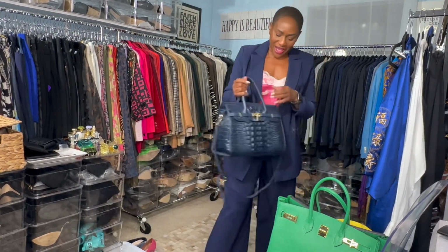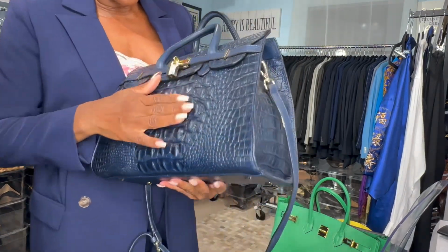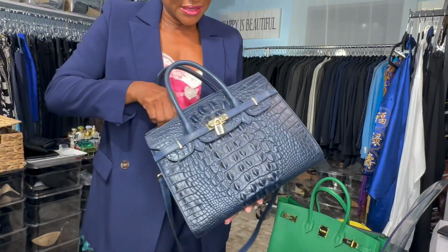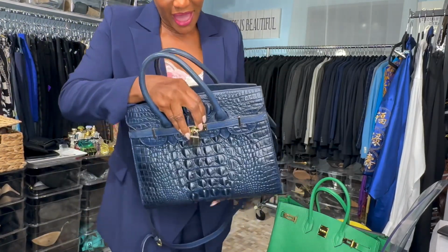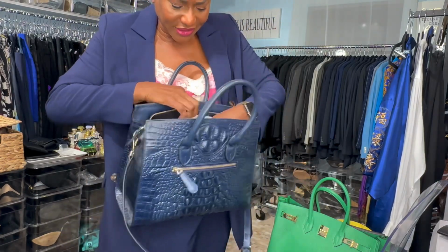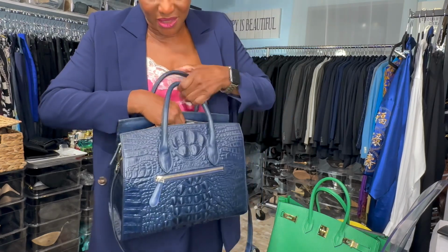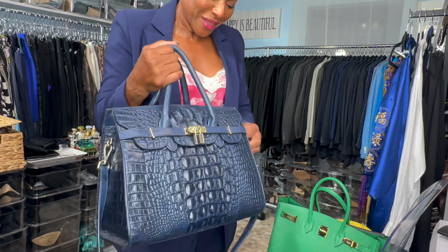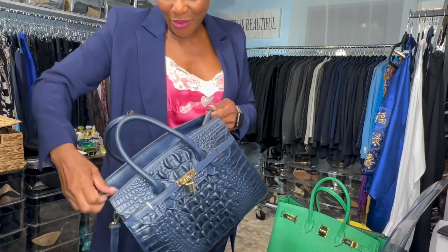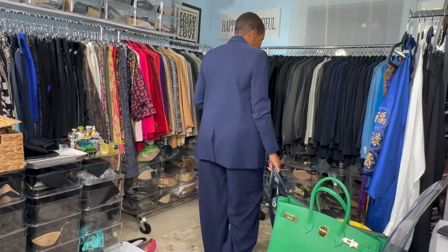The first bag is this navy blue bag. Look at the leather embossing on it. Isn't it nice? This is from a Japanese handbag designer I found on Amazon. I can never pronounce the name. When I discovered him years ago, I kind of went crazy and started ordering all the color bags he had. Anyhow, this is one option.